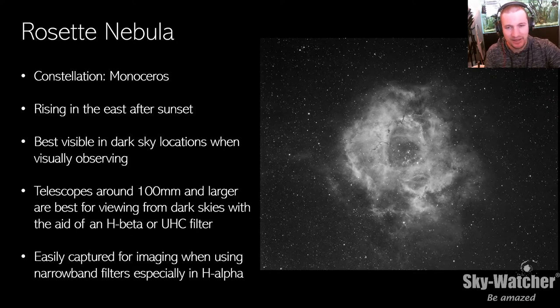So what you see here, this is taken from my backyard with a hydrogen alpha filter. A hydrogen alpha filter is very effective if you can't get to dark skies. If you want to do some of those bicolor Hubble palette images with narrowband filters, the Rosette reacts really well to those filters. So get out and take a view of it, or try to capture it, because now is the optimal time to really catch the Rosette Nebula at the moment.